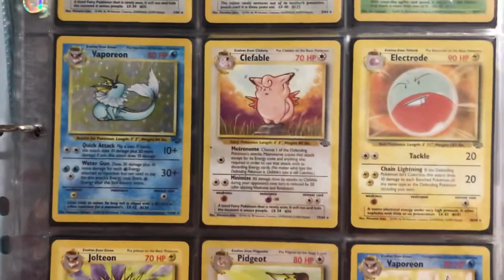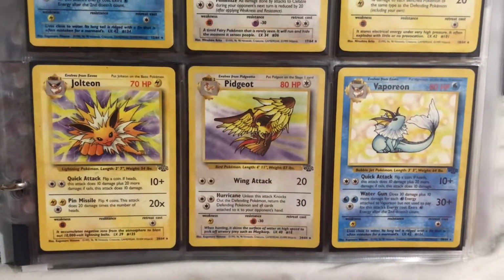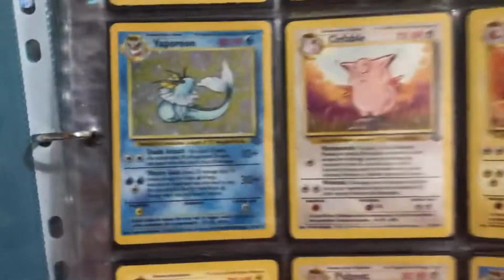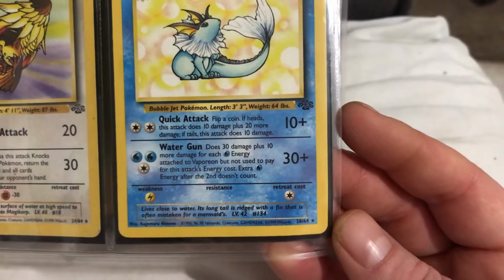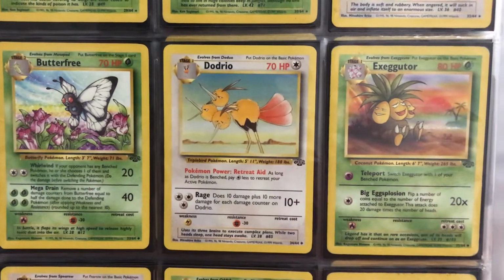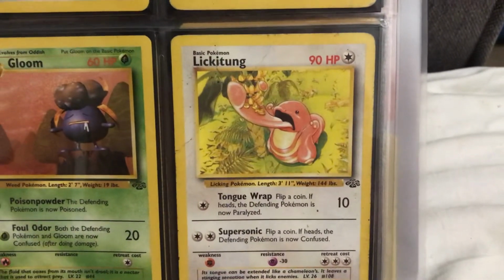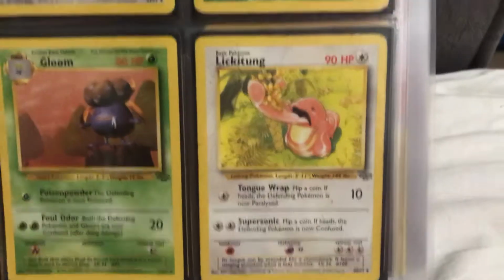So regular rare Clefable, Electrode, Jolteon, Pidgeot, and then Vaporeon, separate number again. So holographic Vaporeon was number 12, and then regular rare Vaporeon was 28. Then we have Venomoth, Victreebel, Wigglytuff, Butterfree, Dodrio, and Exeggutor, Fearow, Gloom, and Lickitung. So you can probably tell Lickitung is also in awful condition, but there for memory's sake.